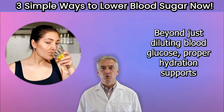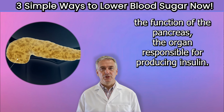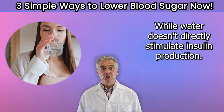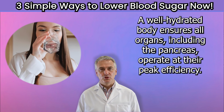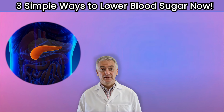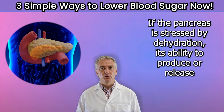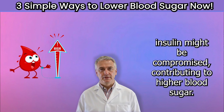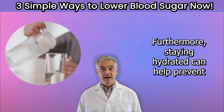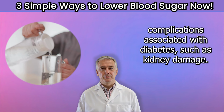Beyond just diluting blood glucose, proper hydration supports the function of the pancreas, the organ responsible for producing insulin. While water doesn't directly stimulate insulin production, a well-hydrated body ensures all organs, including the pancreas, operate at their peak efficiency. If the pancreas is stressed by dehydration, its ability to produce or release insulin might be compromised, contributing to higher blood sugar. Furthermore, staying hydrated can help prevent complications associated with diabetes, such as kidney damage.